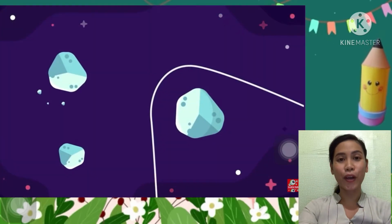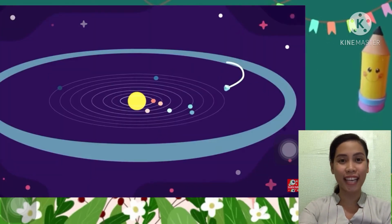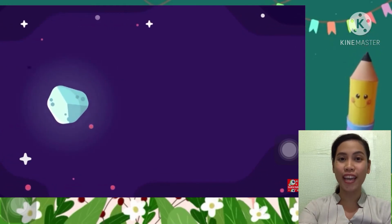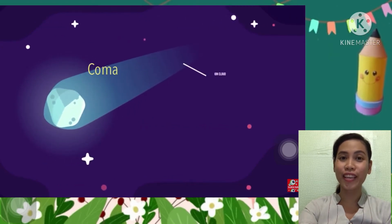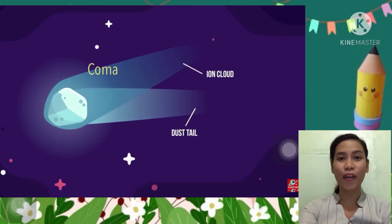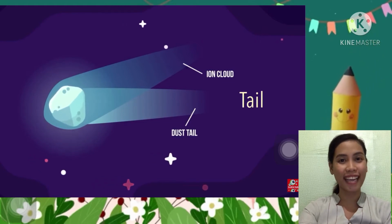When the comet orbits near the Sun, the comet heats up its icy gases. The comet's hard core is called the nucleus, and the fuzzy head that surrounds the nucleus is called the coma. The dust around the coma that is fuzzing off is called the tail.